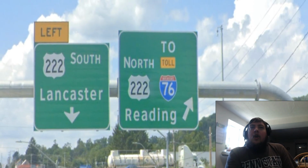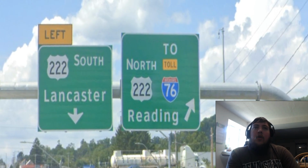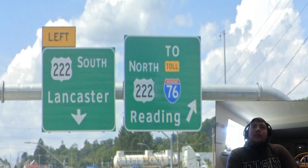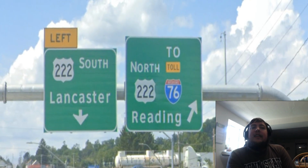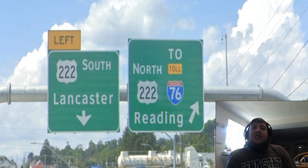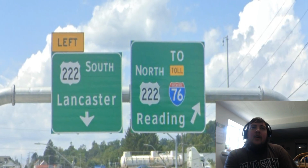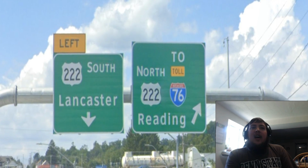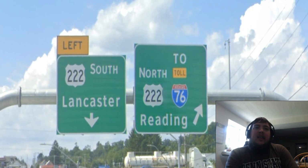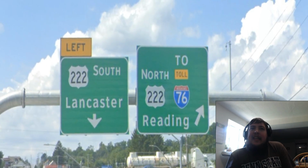But the Dirtpog eventually will be making a video about this road, and whenever it comes out, I highly encourage you to check it out. I'm sure he will have a lot of great things to say about this road. And he gave me a shout out on the 322 eastbound video in the US 220 video. He put a card in there linking to the eastbound video, and I can't thank him enough for that.